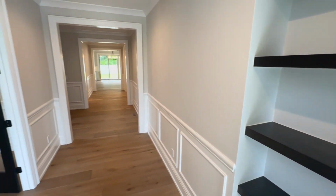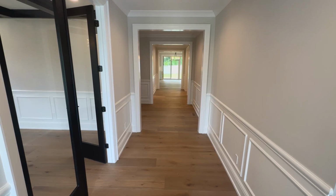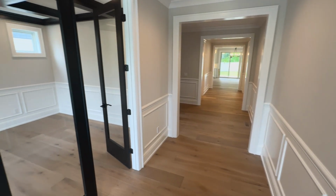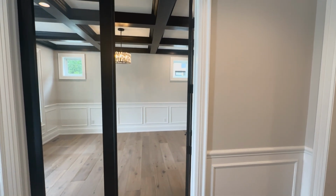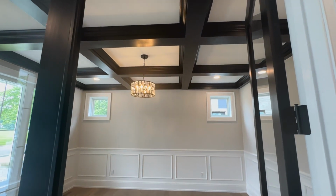So here's our door view coming straight in, right? If you had some guests coming through your house, it's gonna be just pretty much shotgun style, but wait as we walk through it. Study room or your den, whatever you wanna call it. I love the beams across the top. This is pretty cool.